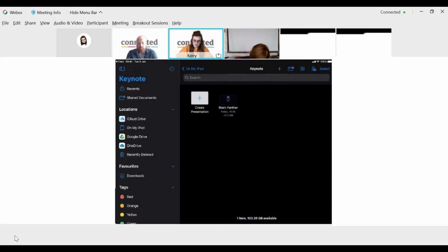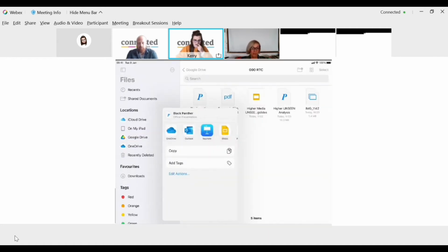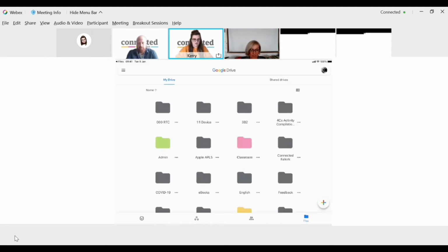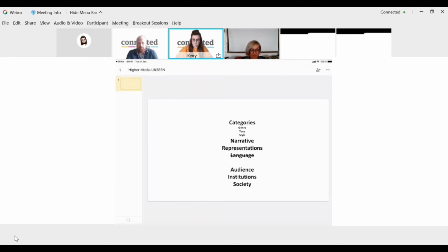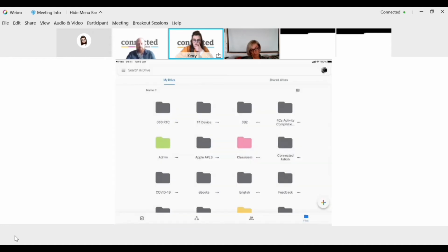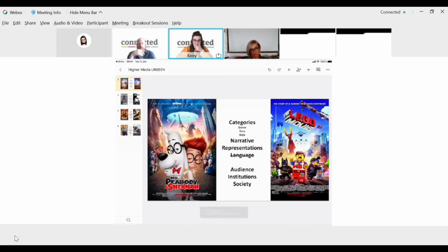So if I just go into my files again, I have a presentation here, Higher Media Unseen Analysis. You can see from the yellow icon that that's a Google Slides presentation. So it's not saved to my device. It's not saved on an Apple service. It is on Google Slides. When I tap to open it, it will open Slides.